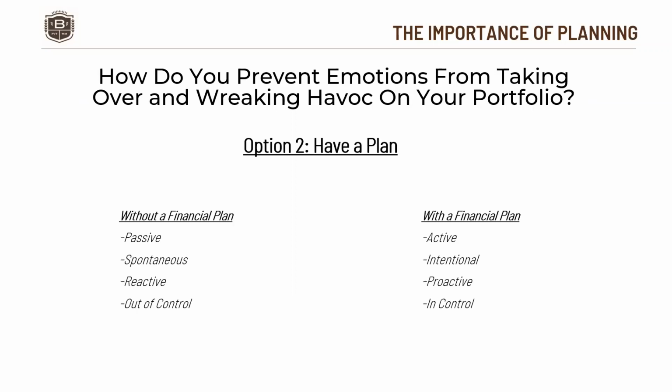Well, I think the best advice is to have a plan. When you have a financial plan in place, it allows for some level of control over your situation so you can better understand the ramifications of everything. Without a plan, and we show this on the left-hand side, you tend to be passive, spontaneous, reactive. You can feel completely out of control. And with the plan, it's just the opposite. There's a level of intentionality and proactiveness and control, at least to a certain extent, when there's planning as a context to all of this investment decision making.